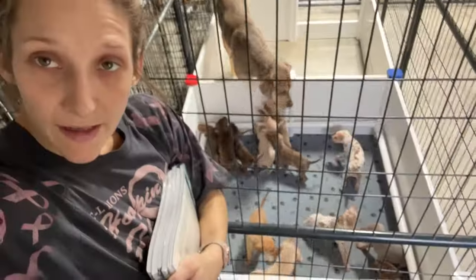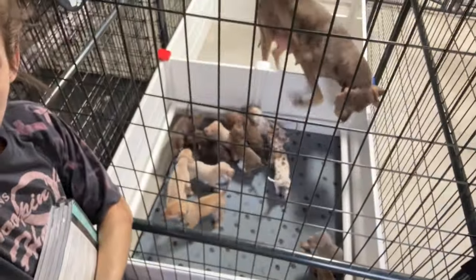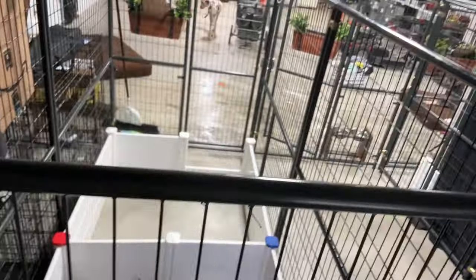Okay, so here are Benelli's or Kimber's puppies. They're all nice and clean. I got their whelping box and the area out there mopped. So she's going to settle in there with them, get them cleaned up, and then I'll show you what Michaela's doing over here now. What happened to you?